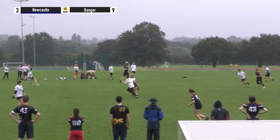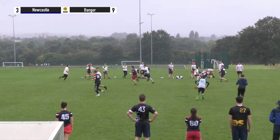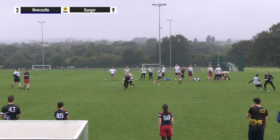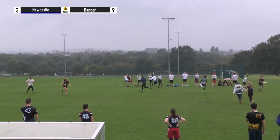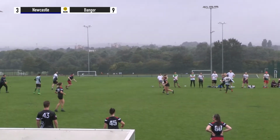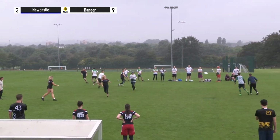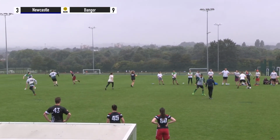So, Newcastle advancing the disc down the far sideline, trying to get a few more points on the board before the hooter goes. Nice pop pass to the middle. As we see Bangor putting pressure on with this match defense. Good up line cut, but no continuation. Swing back to the middle. Finds a receiver on the far side.